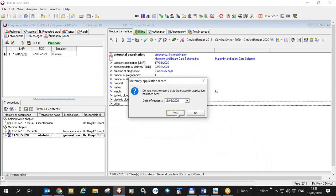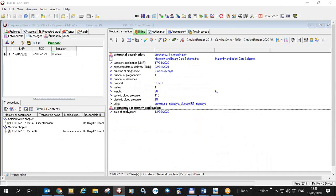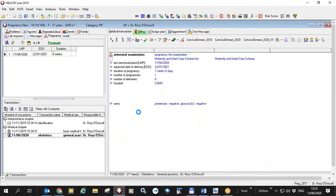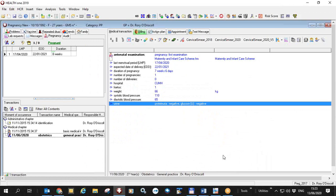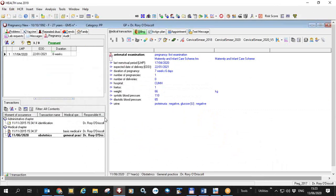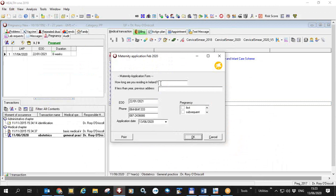You are advised to save the information, the pregnancy maternity application, in the patient file. This is important in doing analysis of patients who are pregnant and whether you've sent in the claim or the registration or not. This here is Greg's excellent Medi form, where you put in that the patient is residing 3 years, and you can say it's first or subsequent pregnancy and print the form.